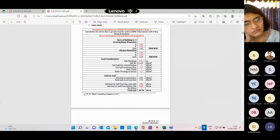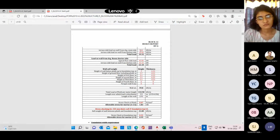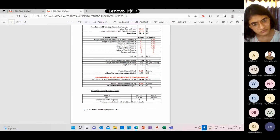That will give us some indication of whether we are falling short, meeting the requirement, or coming right at the borderline. We calculated the perimeter wall, the wall length we have, and the stress we are getting. We did the checks at both levels. At the plinth level we have a 230 mm thick wall, and below the plinth level we increased the wall thickness to 350. Till the foundation top also, we calculated the stress check.